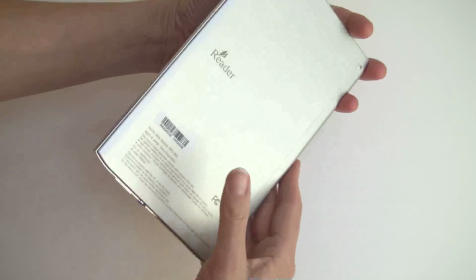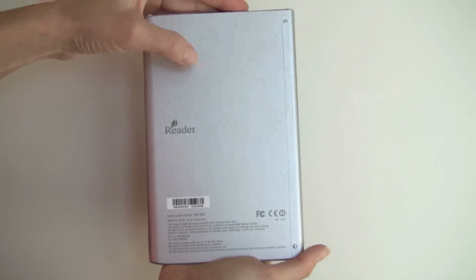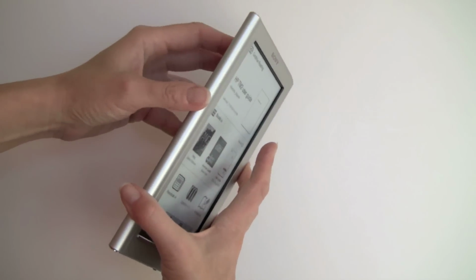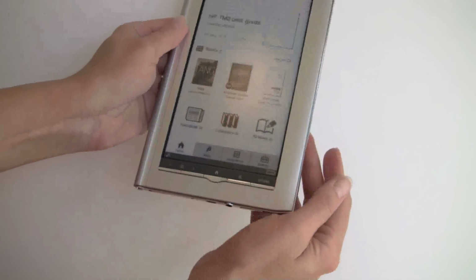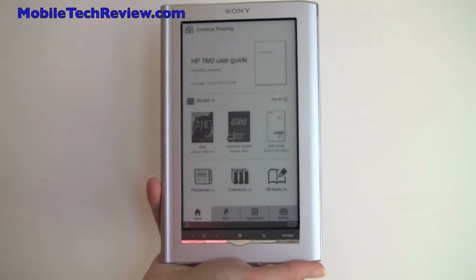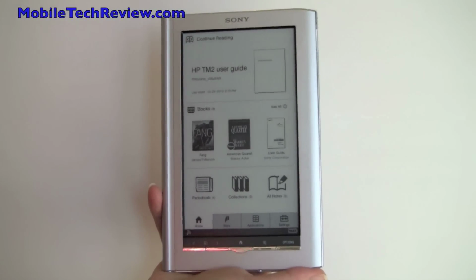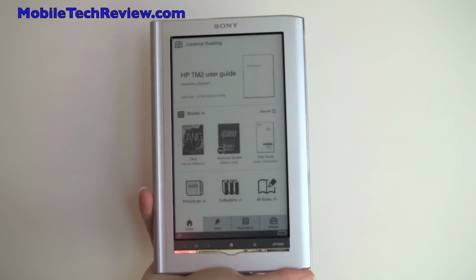Take a look at the back of the device and one more look around it. Again, it is made mostly of metal. So that's the Sony Reader Daily Edition PRS-950, Sony's second generation daily reader, and really third generation touchscreen reader, the one where they actually got it right.